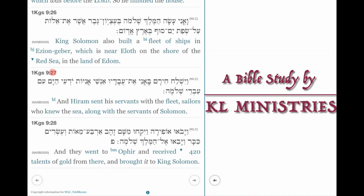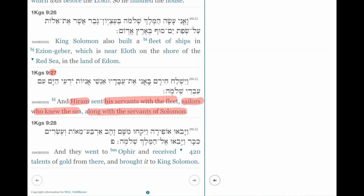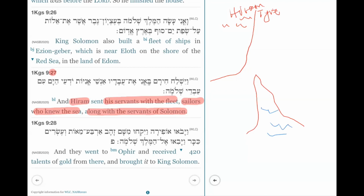In verse 27, and Hiram sent his servants with the fleet sailors who knew the sea, along with the servants of Solomon. Now, understand this. If I were to draw this map out for you, Hiram would be here in Tyre. This would be where Hiram is. And he has the coast, right? But we also have this. And Elot will be here, right? These are all the sea. And so Hiram himself is also very good with seafaring.